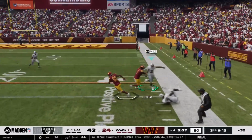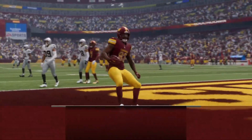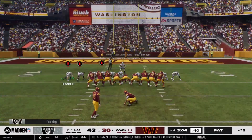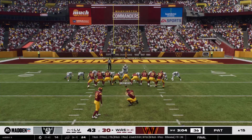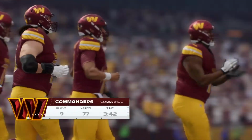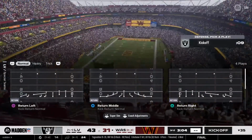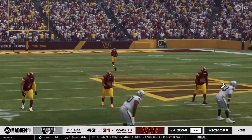Has him on the quick hitter. He's got it in the red zone. He makes it in for the Washington touchdown. Shave some of the lead. It's down now to 12. Now Prater on to send it away.